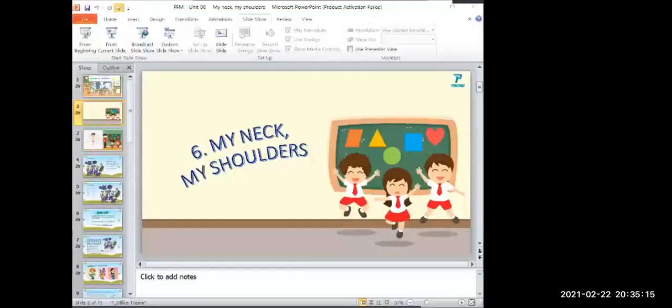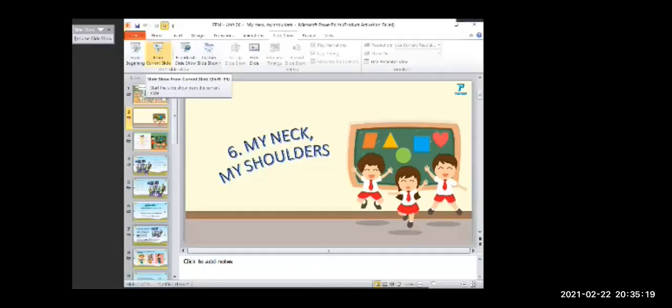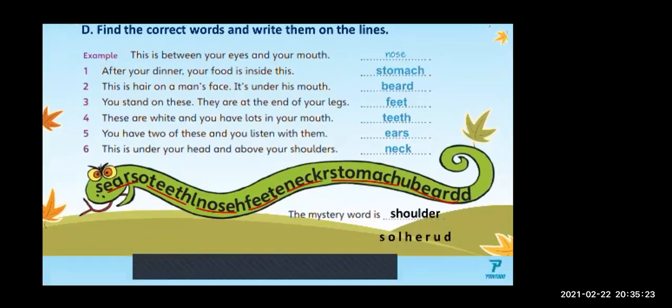I want to do screen share, but it doesn't play. So I don't know what to do. Let me see. Let me try again. Okay.